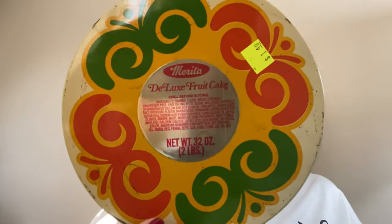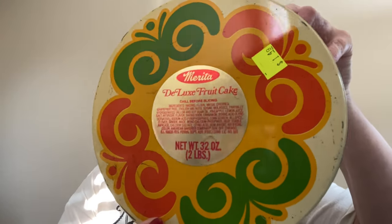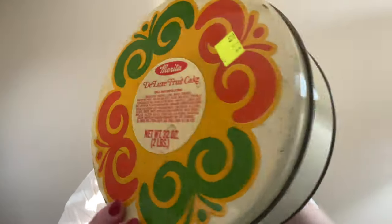Then I went over to my friend Stacy's This and That and got some cute things. Her Christmas was 50% off, so that's always a bonus. And most of what I picked up was Christmas. The first thing that I picked up, not Christmas, is this beautiful tin. It's an older tin, and the reason that I picked it up is because of the colors. I love those 70s colors in there.